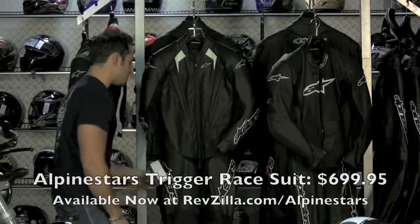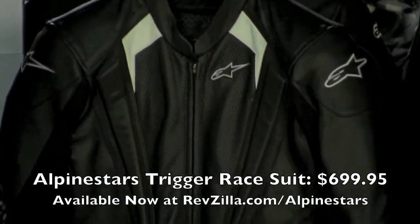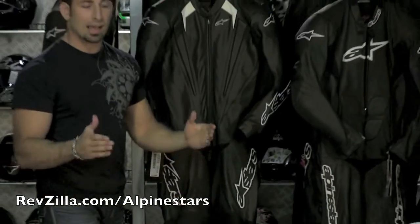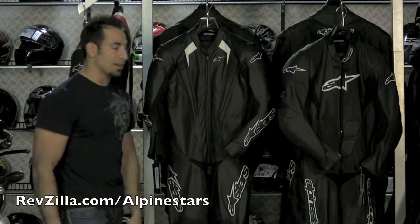And then we also have the Trigger for $699, which is their entry-level suit. It's going to be basic for your casual track day rider, a less aggressive pre-shape fit than some of the Dainese, than some of the Revit that we showed. But basically, this is going to be entry-level. Somebody says, hey, I don't want to spend $1,000. I'm going to hit the track a few times this year. I don't want to go way overboard. The Trigger is going to be the guy for you.